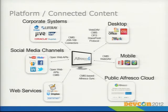So whether it's on the cloud or on an on-premise repository, from our perspective, it's just another channel, except it's cloud-based versus something that you may be hosting internally.